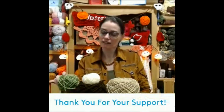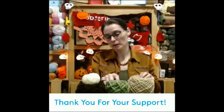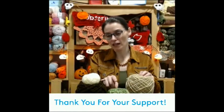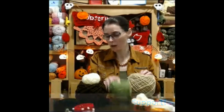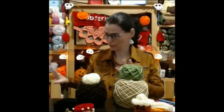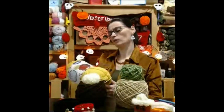I think green would go nicely. The green would look pretty as the mug, I think. And it's light enough that I could embroider words over top of it. So both of these would make nice mug colors. I don't think this yarn would work nicely with that yarn, so I'll keep those apart. Gold? No.